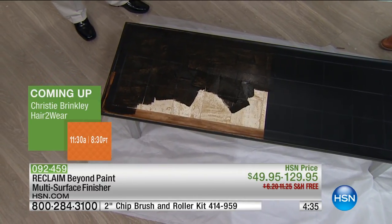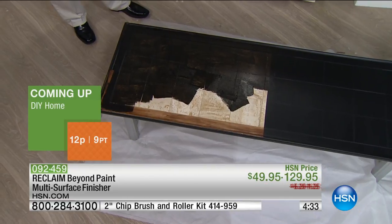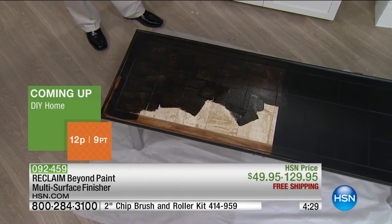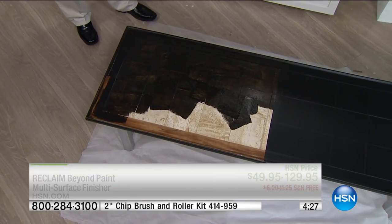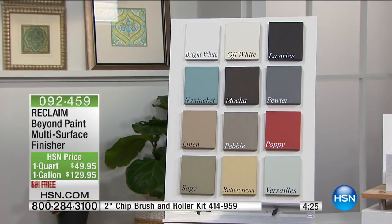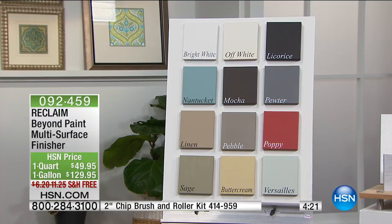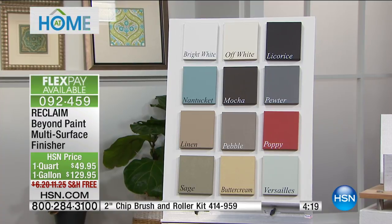All right, update me, Aaron. Where are we at? What do we have left? I'm supposed to be on the floor with you. The most limited is the off-white in the gallon. Bright white. So the bright white will sell out first. If you want that, you need to be ordering right now. Less than 5 minutes is all that you need to do.